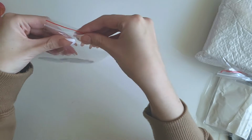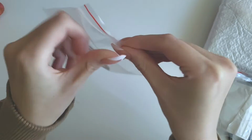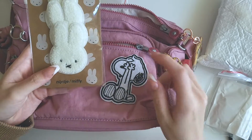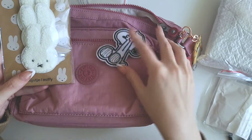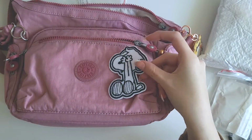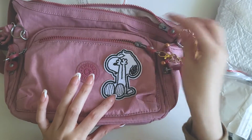So first up, we have this Snoopy emblem thingy. Something like that would be so cute, wouldn't it? I also got some Ninja Miffy ones, but it's like off-white. It's like too bright of a white. I'm not sure how I'm gonna do it or if I'm gonna do it, but that was the plan at least. I do really think it's really cute right there.